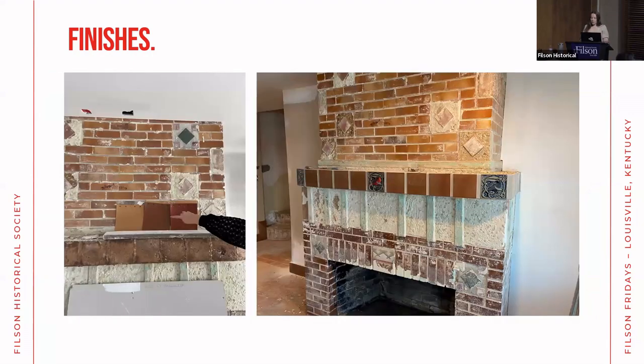On the lower level fireplace, we installed Rookwood tiles, some solid color glazed ones, as well as hand painted ones of 3 different birds, one of which was a cardinal, as a nod to Kentucky's state bird. Again, these weren't historically accurate, but in this case we felt it was an example of a design decision that reflected the spirit of the home rather than exact restoration.